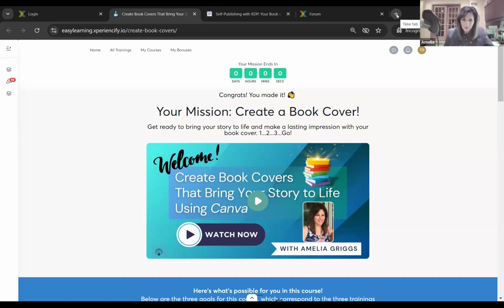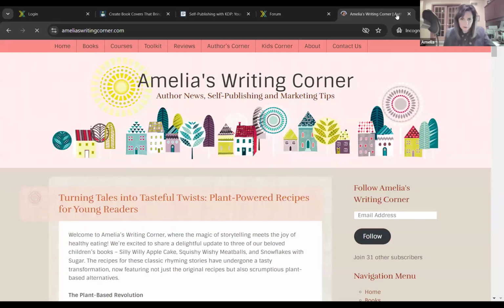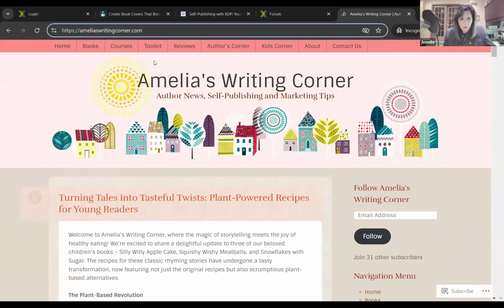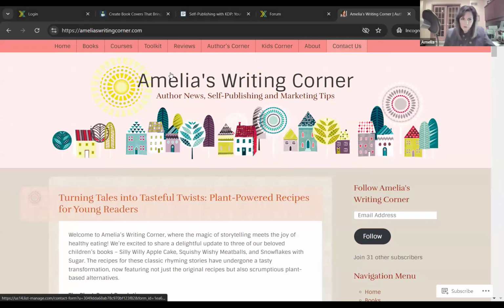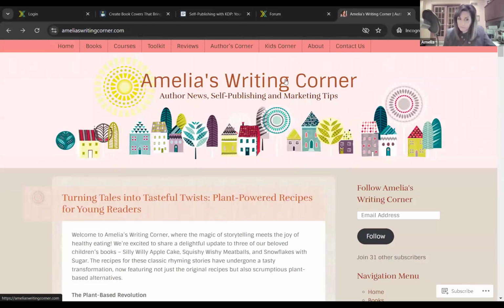I don't know if you can see this or not, but they can go to Amelia's Writing Corner. Let me just move this menu down. On the top here, there's a contact us. So if they go to ameliaswritingcorner.com, I have a blog website with information on self-publishing and marketing. They can click contact us, and it goes to a simple form where they can ask me anything, and I'll be glad to answer their question.